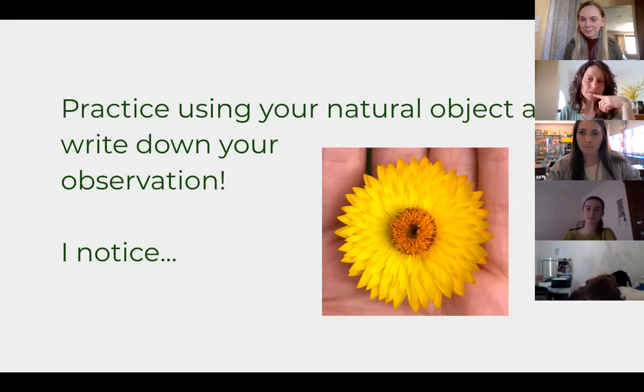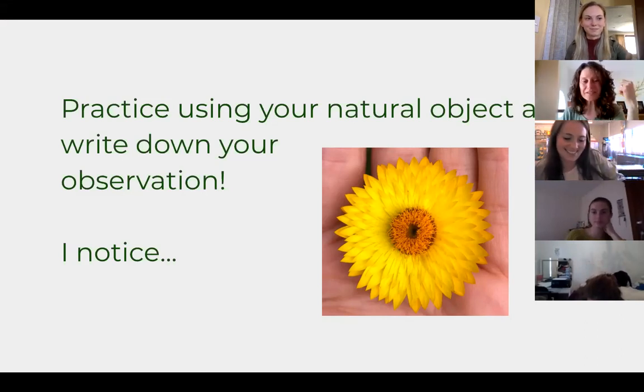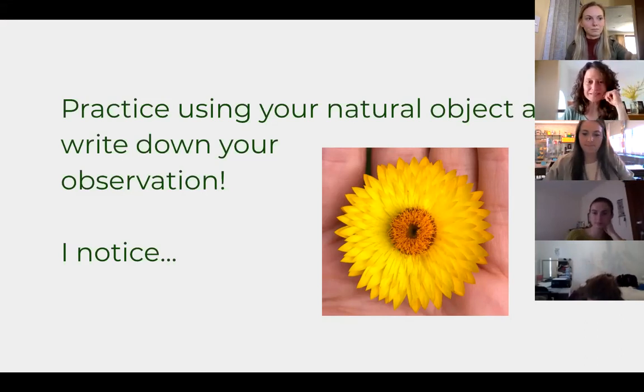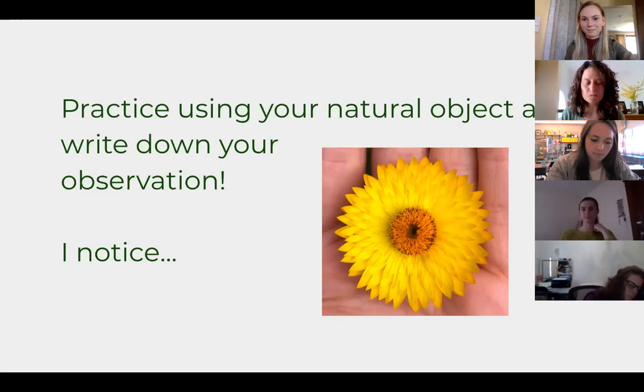I think it's also important to remember that you're not giving opinions when you're noticing, right? So we're not going to say, "This leaf looks gross," or, "It's really ugly." Because those are opinions and not observations necessarily. Yeah, that's a really important point.